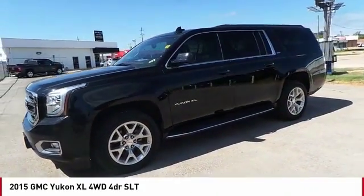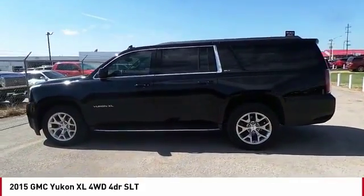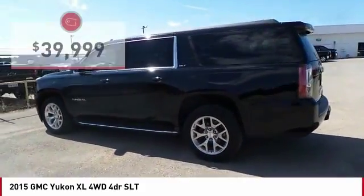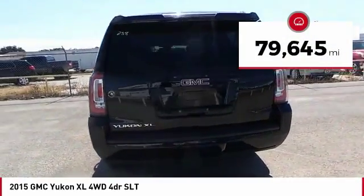GMC Yukon XL is a great choice for families who need a full-size SUV with maximum seating. The looks don't hurt either and is priced below $40,000. This vehicle has less than 80,000 miles.